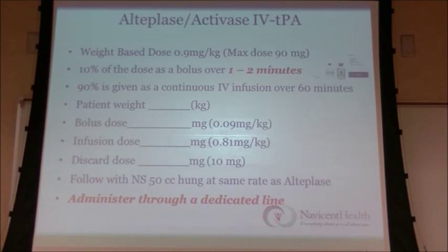It comes in a 100 milligram vial for one purpose, that it's a 1-to-1 ratio. So it makes life a whole lot easier. But we always, always, always will destroy at least 10 milligrams or 10 cc's you're going to discard. Once you get your max dose, 10% of that dose is a bolus that's given over 1 to 2 minutes. And then the remaining 90% is given as a continuous IV infusion over 60 minutes.